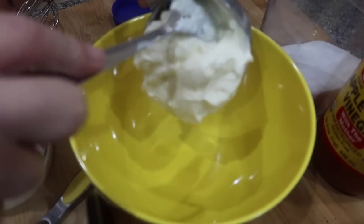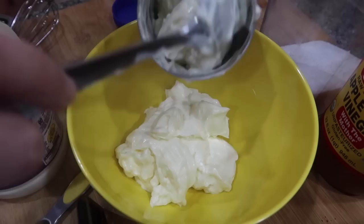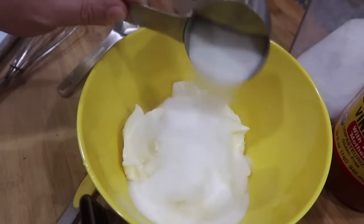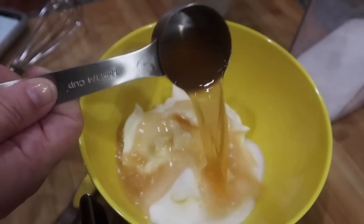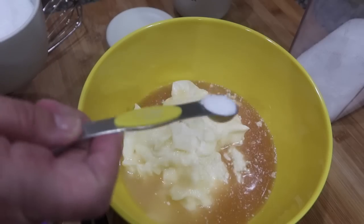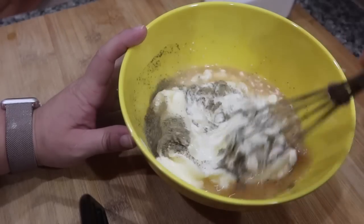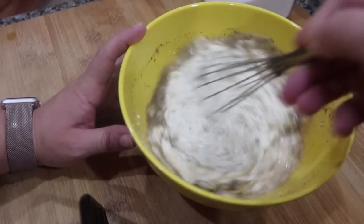So first up, I'm adding in 1.5 cups of mayo, a 1/3 cup of sugar, a 1/4 cup of apple cider vinegar, about 1/2 teaspoon of salt, and a 1/4 teaspoon pepper. And I'm just going to whisk this all together.